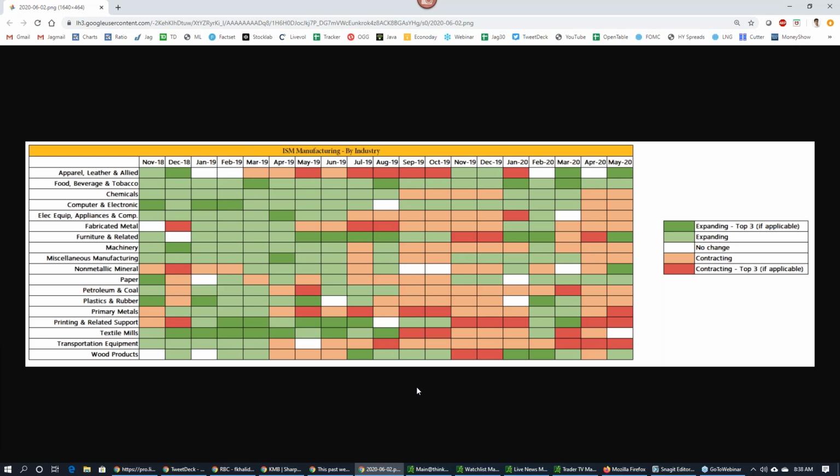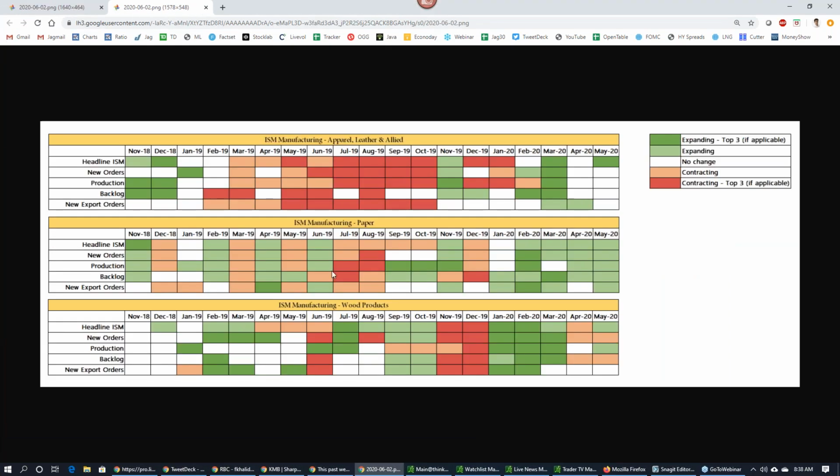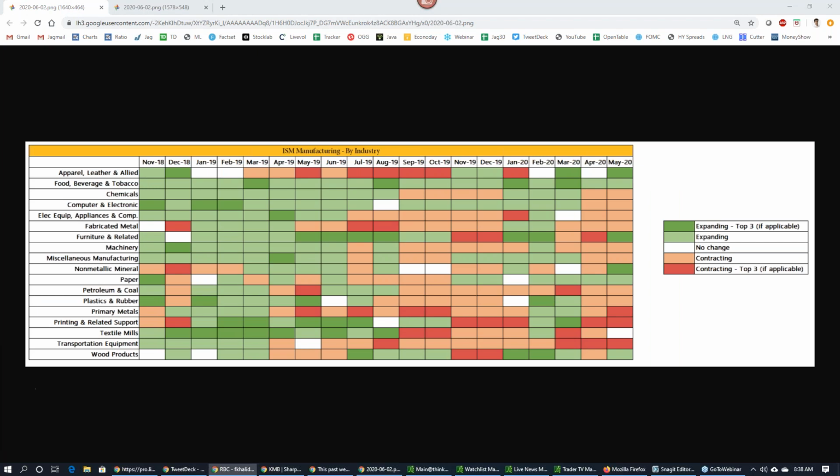But anyway, from yesterday's report, I've singled out 2 industries that I think are outperforming and 3 that I think are underperforming. And I think a couple of them are quite surprising here. So first, let's look at the outperforming industries in the next chart that I shared, which are the apparel, paper, and wood industries.